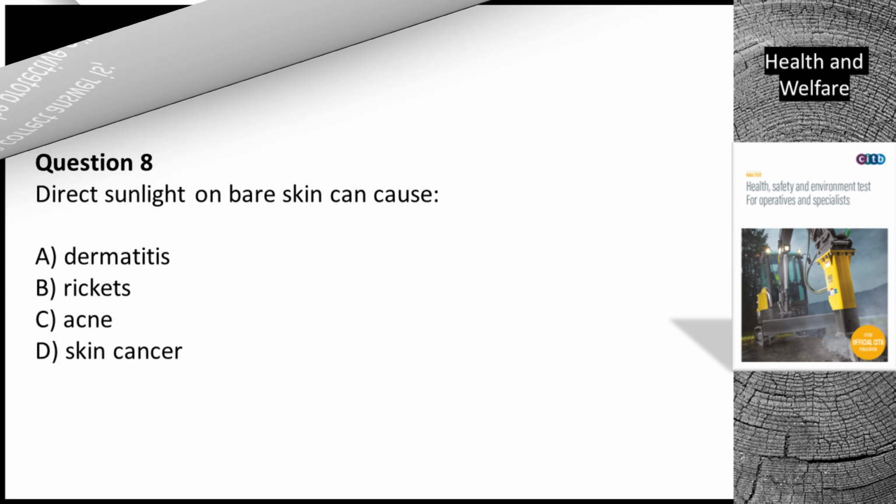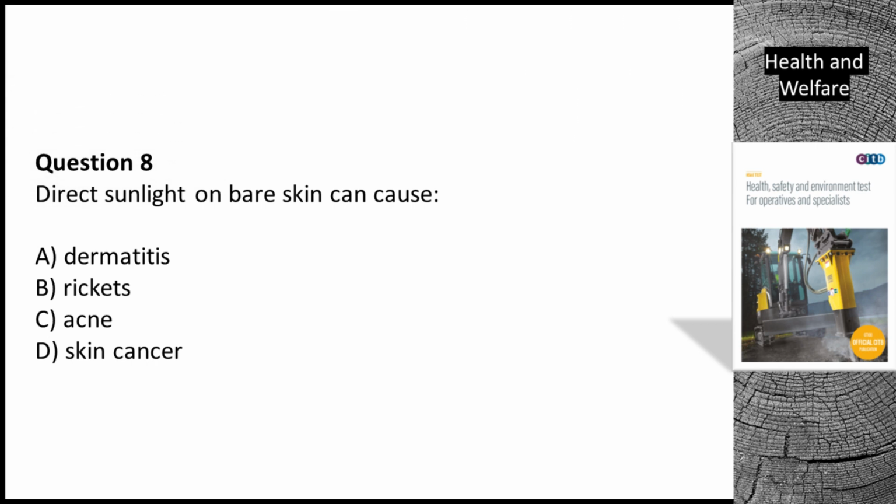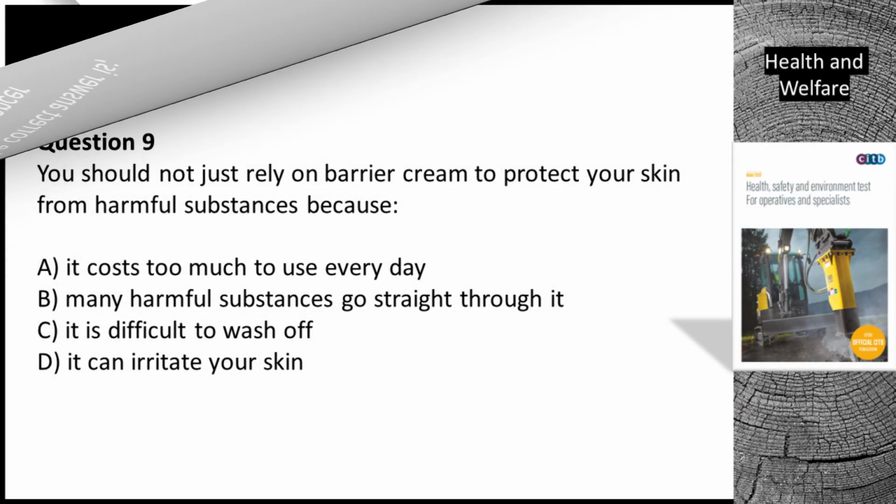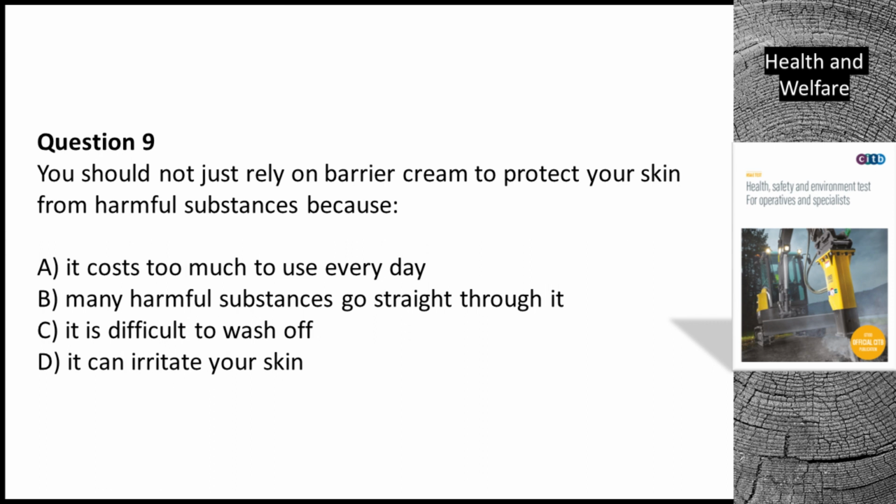Question 8. Direct sunlight on bare skin can cause A. Dermatitis. B. Rickets. C. Acne. D. Skin cancer. The correct answer is D. Skin cancer.